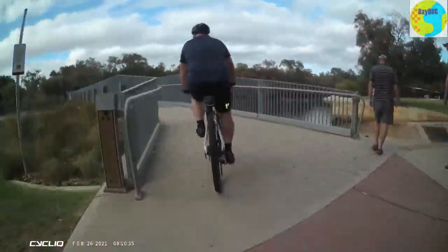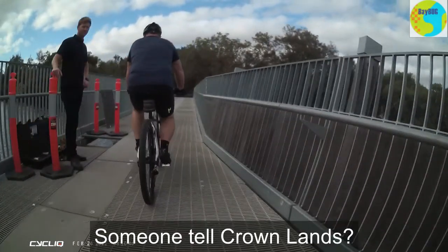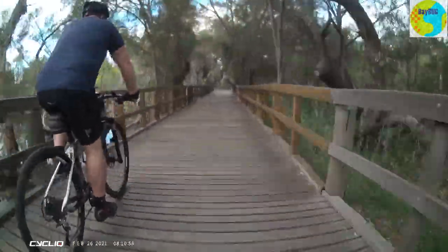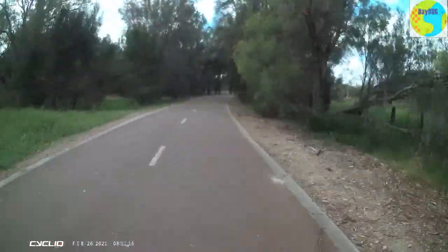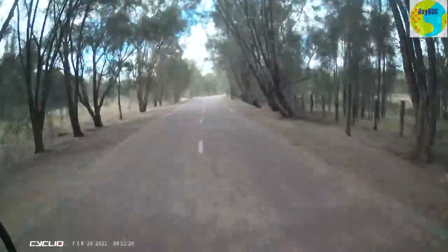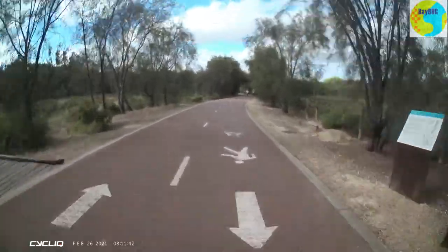Canoeing is quite a big thing over here, and this is just to show that you can in fact do maintenance work on a bridge without having to close the whole bridge. You can just lift some panels up and do some work on it and let everyone keep using it. This was a revelation to me, this park. I never knew it existed. Yeah, it's a nice little part of the world. There's lots of tracks like this through it.